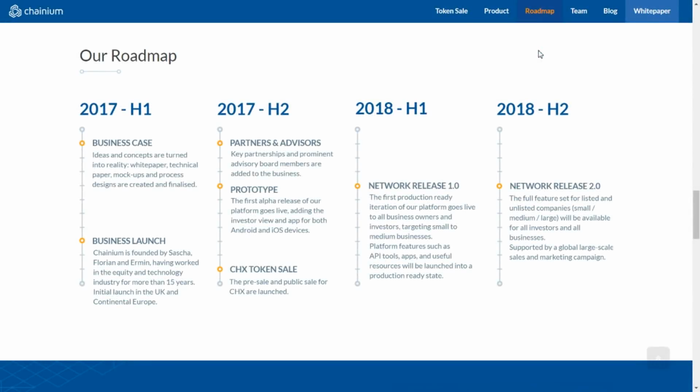So last year, the first half of 2017, they put the business case forward. They worked out all their ideas, put the business plan together, and then it was launched, founded by Sasha, Florian, and Erman. They have their initial launch in the UK and also in continental Europe as well. Second half of last year saw partners and advisors coming on board. Then the prototype, the alpha release of the platform went live.